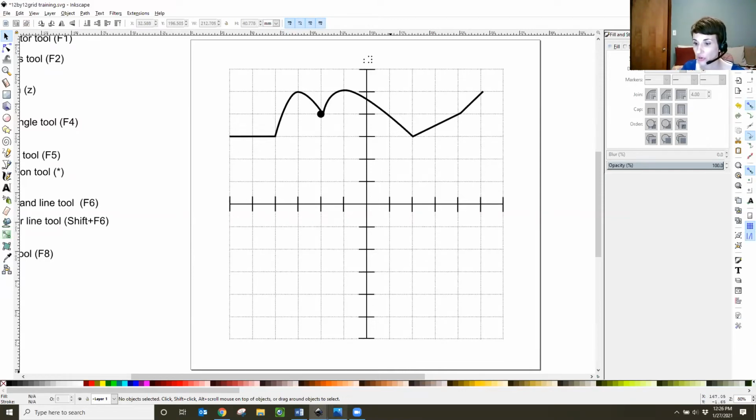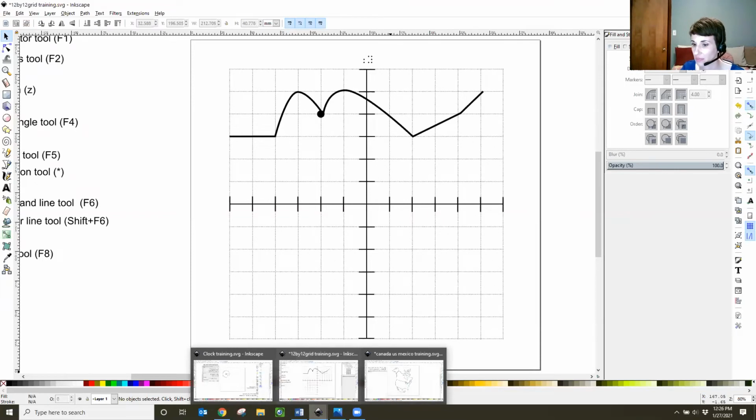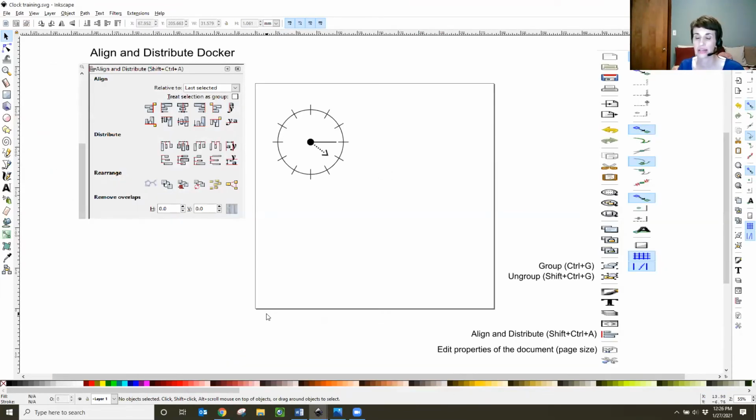So let me show you those few more things. I'm going to switch over to a different page, and here is a clock. It again is from the Tactile Graphic Image Library, and so you don't have to draw it.